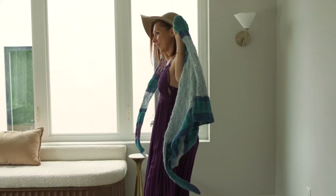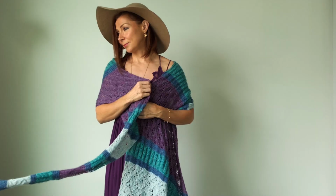Armed with those stitches, you should be all set to go ahead and tackle this shawl. It's fairly straightforward. And when you're finished, make sure that you block your shawl so that all those gorgeous stitches bloom and reach for the sun.